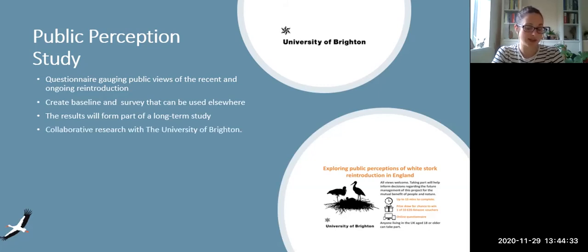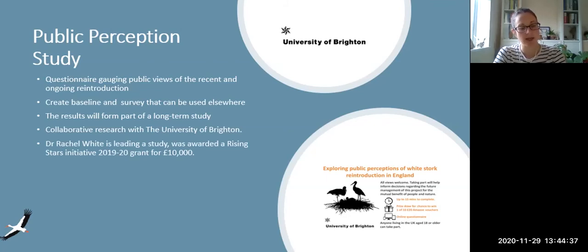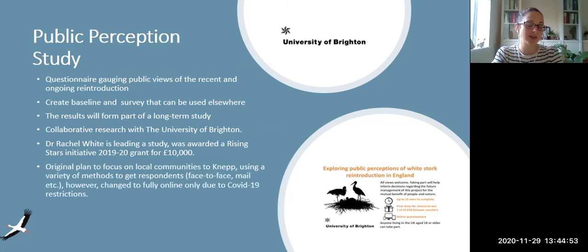So it's collaborative research with the University of Brighton, and it's being led by Dr. Rachel White, who is an impartial university teacher. She has been awarded a Rising Star Initiative grant, which has given her money to be able to undertake this survey. Now, she's had to change the way the study's been done this year. The original plan was for her to focus on communities around Knepp and use a wide variety of methods to speak to people. She wanted to speak to people face to face, do things by mail, as well as doing some online studies. However, it all had to be done online during COVID, which has obviously led to slight bias in some of the data. But she's going to be analysing that going forward, and it'll be really interesting to see how the perception of storks changes over time.